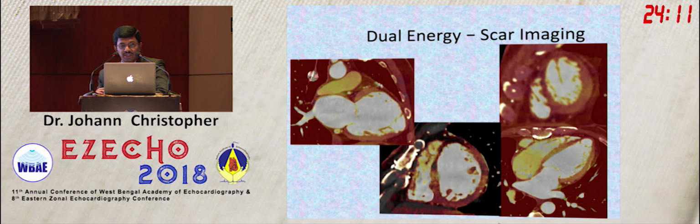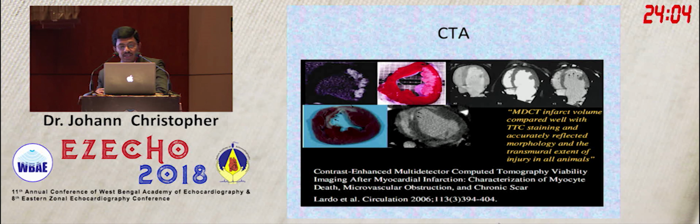This is on CT. The initial work has been done by Lardo et al. in 2006, and we have come a fair long way from there, although not really replacing MRI, but CT now has a clear role in outlining viability, and you don't need to do anything extra, just the normal CT technique. However, if you want to delineate the scar well, you need to wait for about 6 minutes later and then just rescan the patient without fresh contrast.